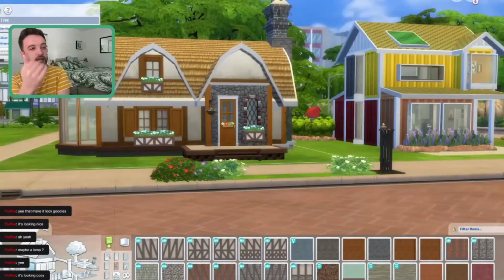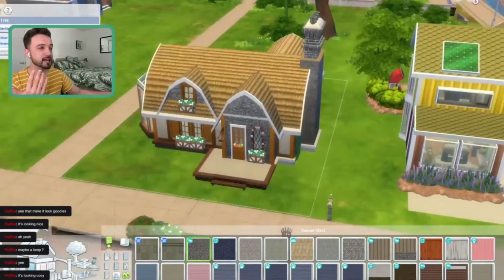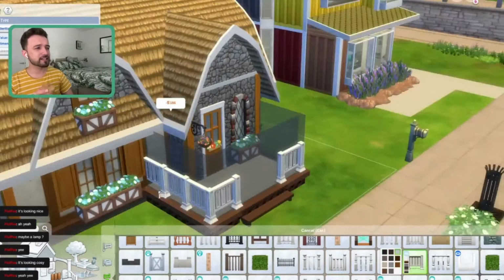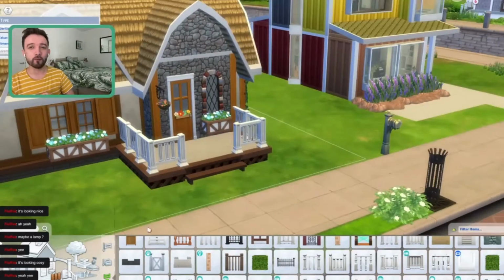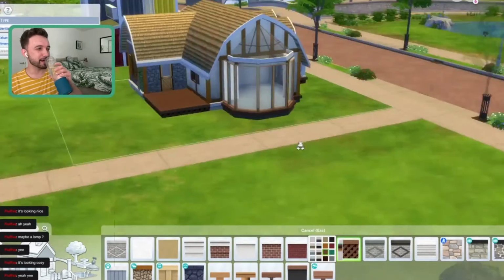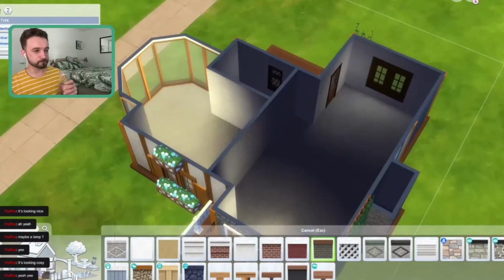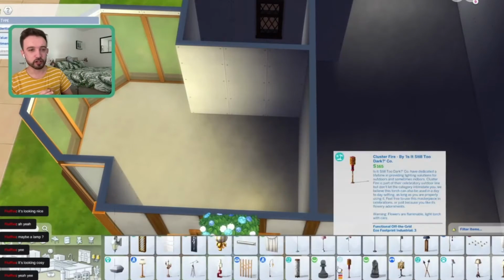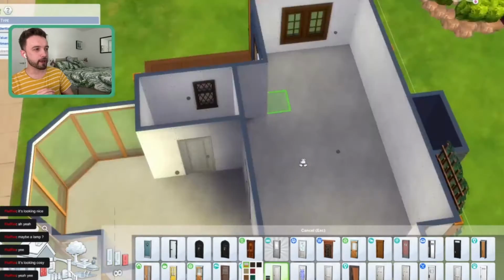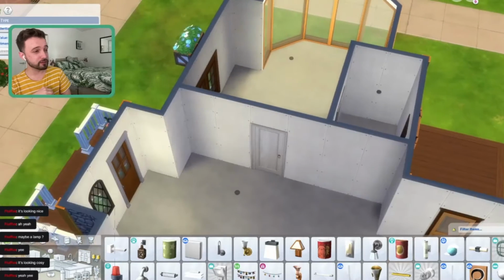But the more I decorated and the more it came to look finished, the easier it was to be like, yeah, okay, I like this. This is coming together now. This is what I want, I think. This is how it's going to be. But I like it. It's cute. It is very cute, and it's very much what I envisioned. And I just absolutely love it.